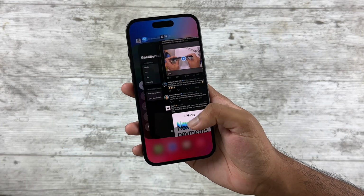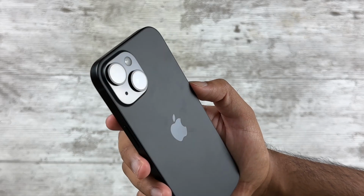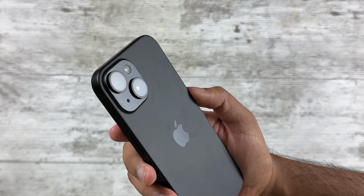iPhone 11 does have slightly less RAM compared to the 15, it's 4 gigs versus 6 gigs, and I do notice the benefit of the additional RAM when multitasking on the device. But 4 gigs is definitely pretty usable as well, because this is not some Android phone that needs 16 gigs of RAM to function properly, because guess what? iOS is super efficient.